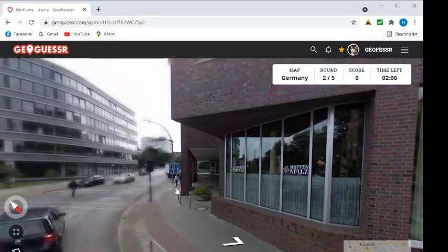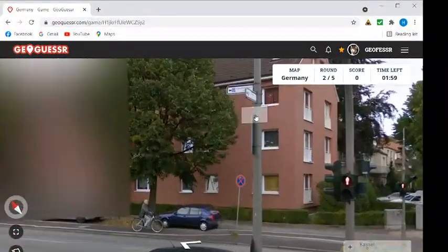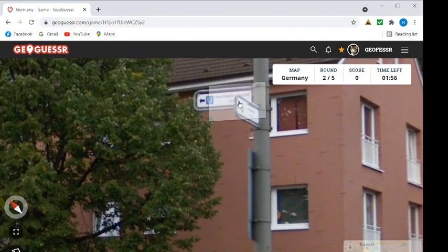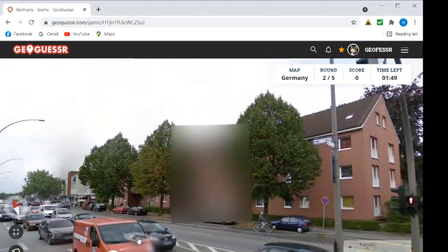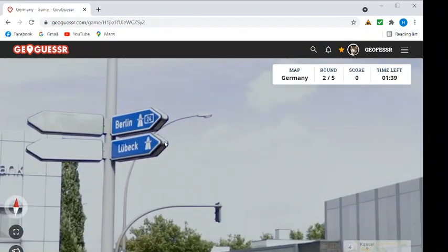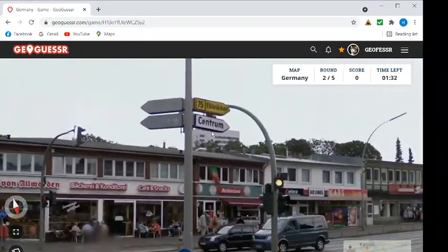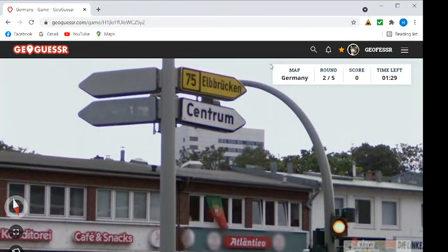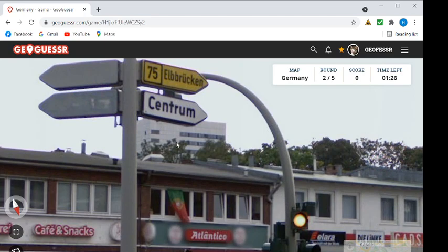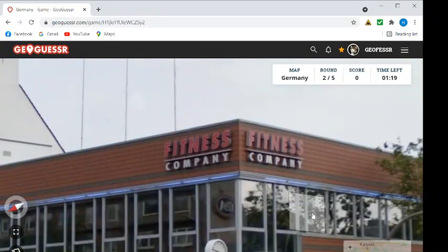Let's see, Hopfen malts. Imtech. Oh, there's a U station and an S station. A U station is a major metropolitan subway, and an S is a commuter rail type place. So this makes me think, okay, Berlin 24 Lübeck. Let's see, Elbbrücken. That's bridge over the Elbe, which means that maybe we're in Hamburg and Centrum. Elbe also could be Dresden, but this doesn't look like Dresden.